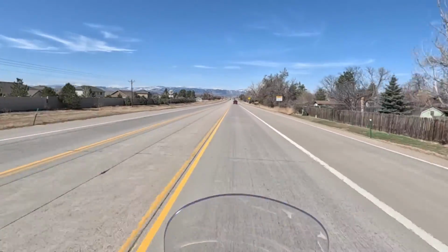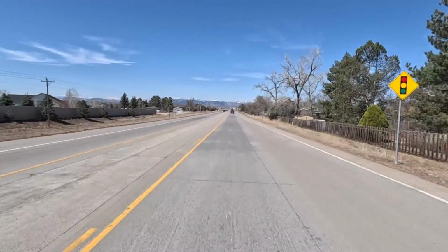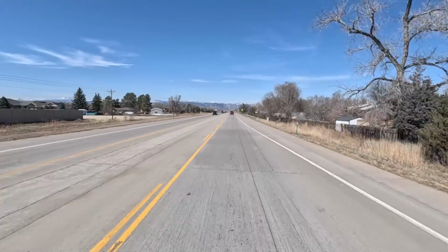How's that for a view this morning? The GoPro's going to diminish it quite a bit, but just know that those mountains take up a good 1/16 of the sky there.